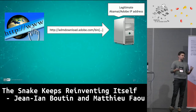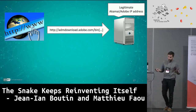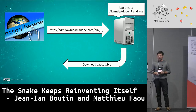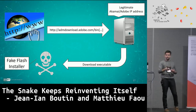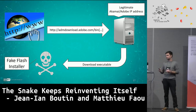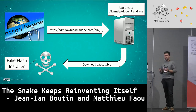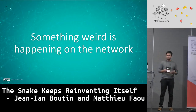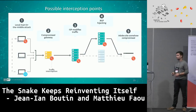Because you can think of several ways that these guys were able to get in, but one of them comprises the compromise of Adobe, which is a big thing. And in this particular case, the package that was returned from this legitimate IP address was this fake Flash installer containing the Mosquito backdoor. So we sat down and drew the different possibilities that could have explained this weird behavior we were seeing on the network. This is what we came up with.